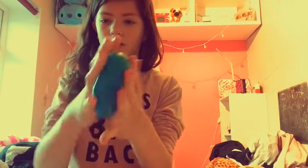Okay, so first of all is stress balls. And I finally found my dream come true. These stress balls change colour when you squeeze them. These are blue, turn into green, and then pink. So I really like these. And these are from Sainsbury's.